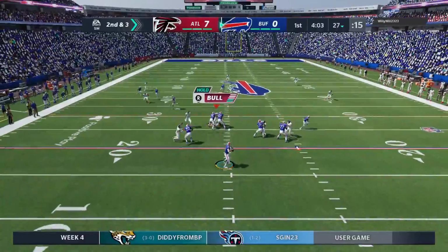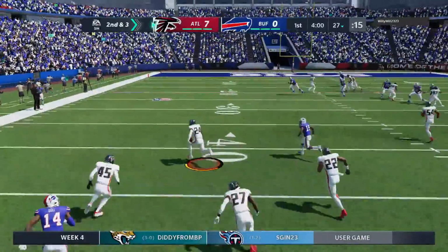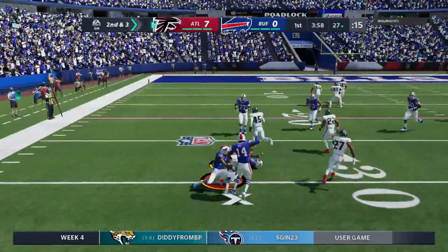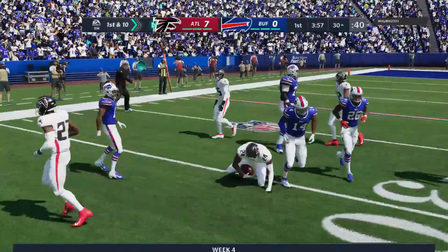So the shotgun snap to Allen. Into heavy traffic, and it's intercepted. Picked off by A.J. Terrell. And he will return this one to the 30-yard line.